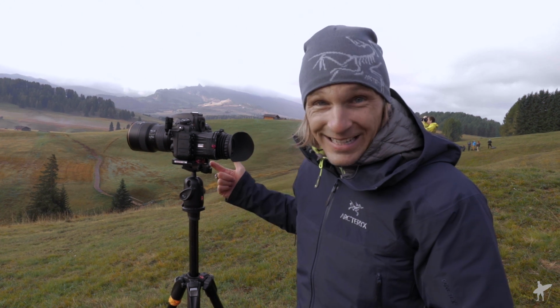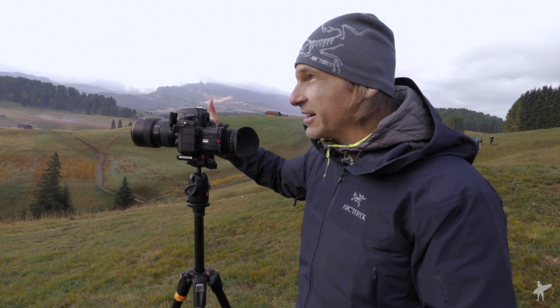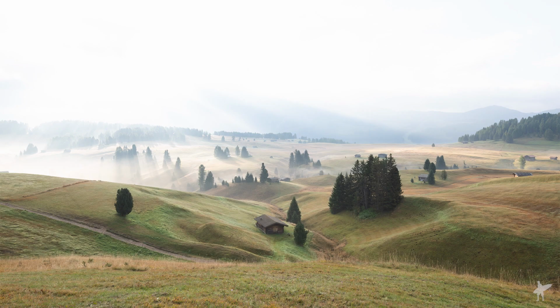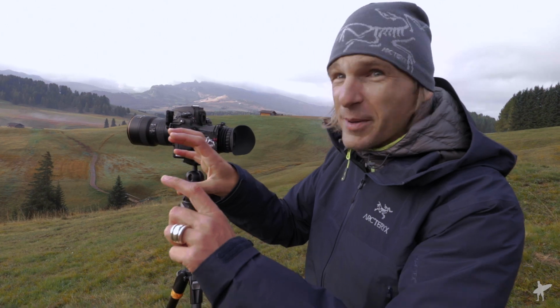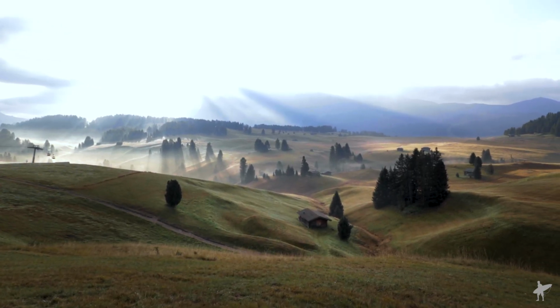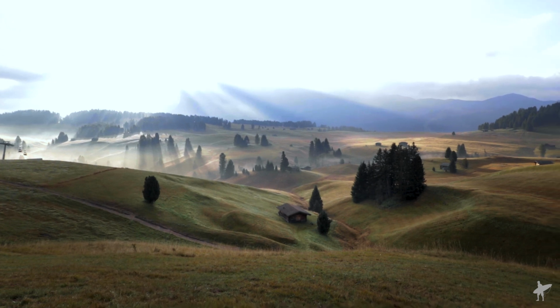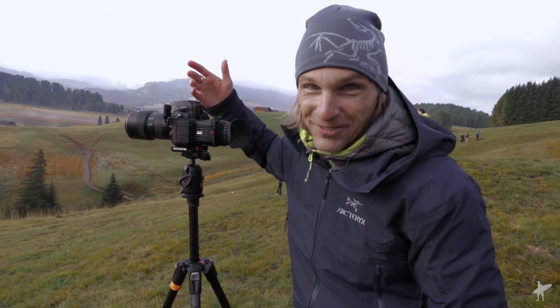I'm shooting a 9-stop bracket, 1 stop apart. I'm focused in the near distance, and these rays just keep pounding through, and there's just a little bit of mist left, so the trees are actually creating their own shadows in the mist where the sun's passing through. I'm just losing it right now. And one peak just decided to show up right at the top of the frame.